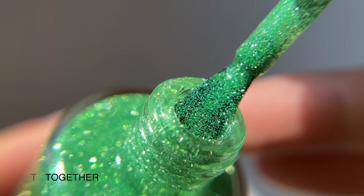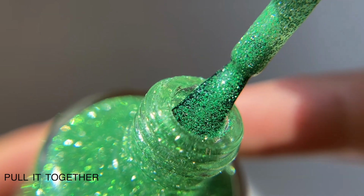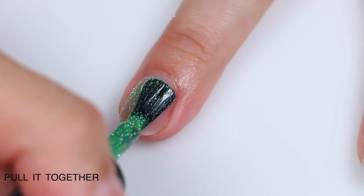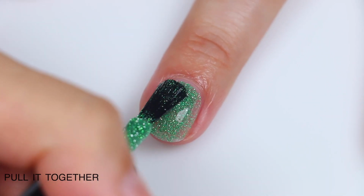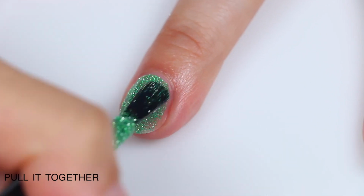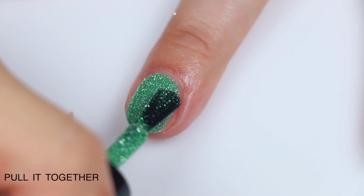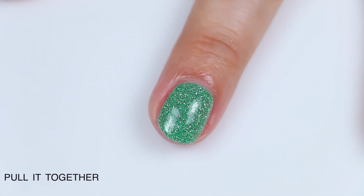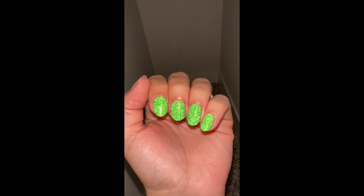So Pull It Together is actually going to end up being my favorite. This was probably the most annoying polish to work with out of the collection. It wasn't bad, but it was definitely the most annoying to work with, I think mainly because of that clear base. I wish that it had a little bit of color to the base to give some better coverage, but oh my gosh, this in the flash is so cool. That's it. It sold me. As soon as I saw it with the flash on it, it sold me. Which, how many times am I going to walk around with the flash on my nails? Probably never, but that flash color still won me over.